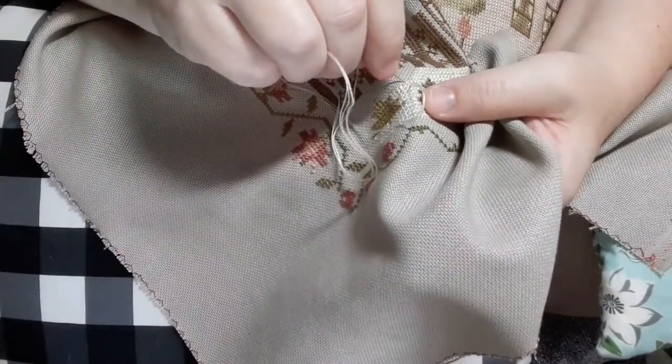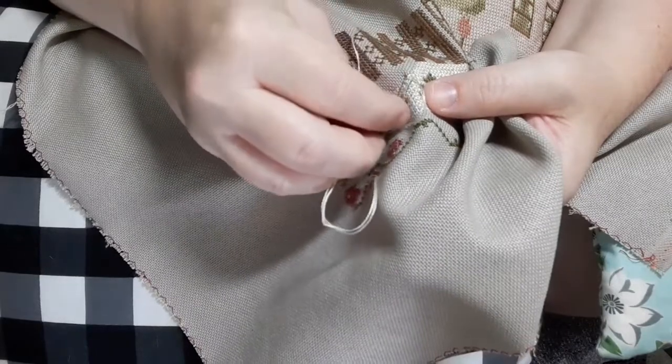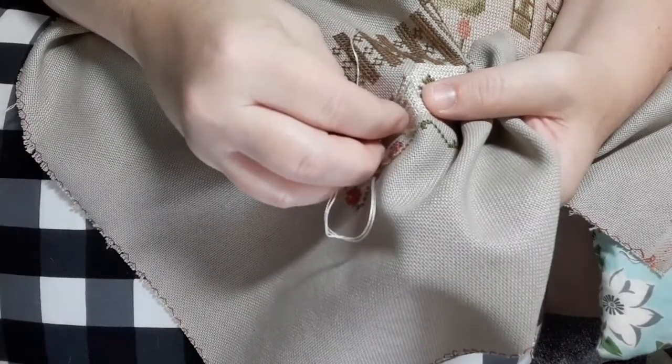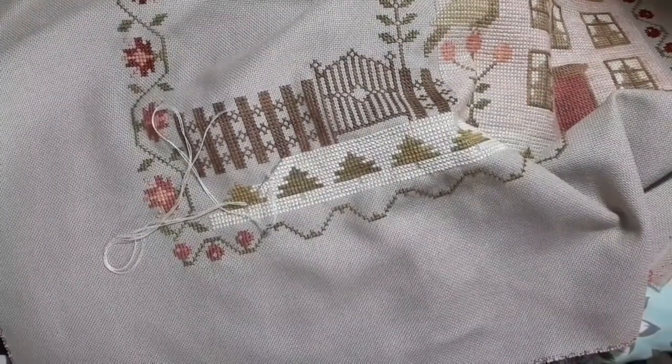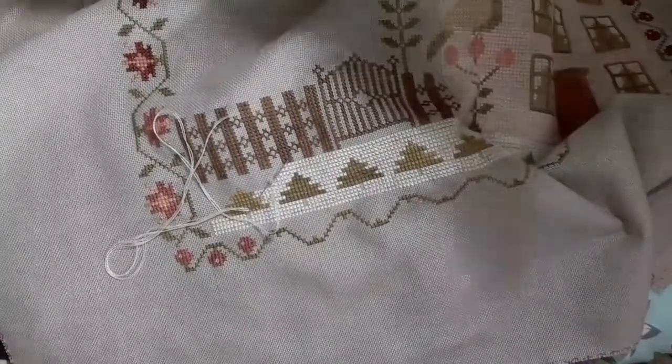So yesterday I pulled out Santa's Village, and we'll show y'all what I did. I'm gonna give you a little sneak peek because it's right here in front of me. It's such a big piece of fabric.